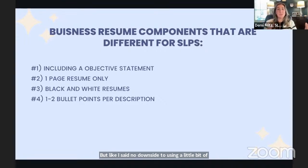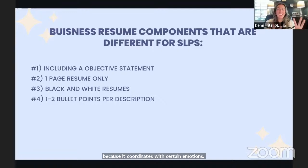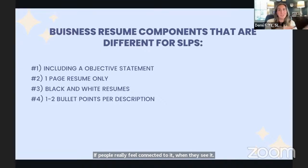And I even like to use specific colors because it coordinates with certain emotions. I've done a little research on this because I'm fascinated by it. Blue is a very trusting and happy and warm color, and people really feel connected to it when they see it. So I often use blue. Same thing with greens. They're very trusting, and relationship building is the word that comes to mind for green. So I'll use some greens, I'll use some blue.